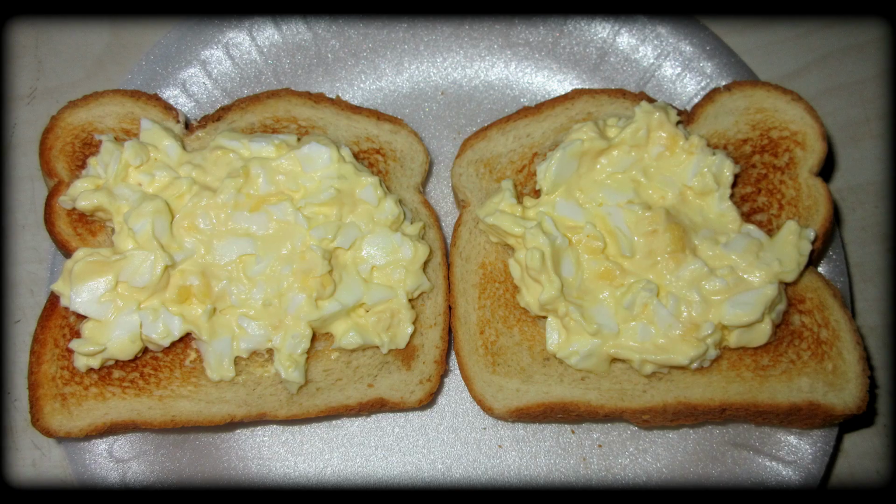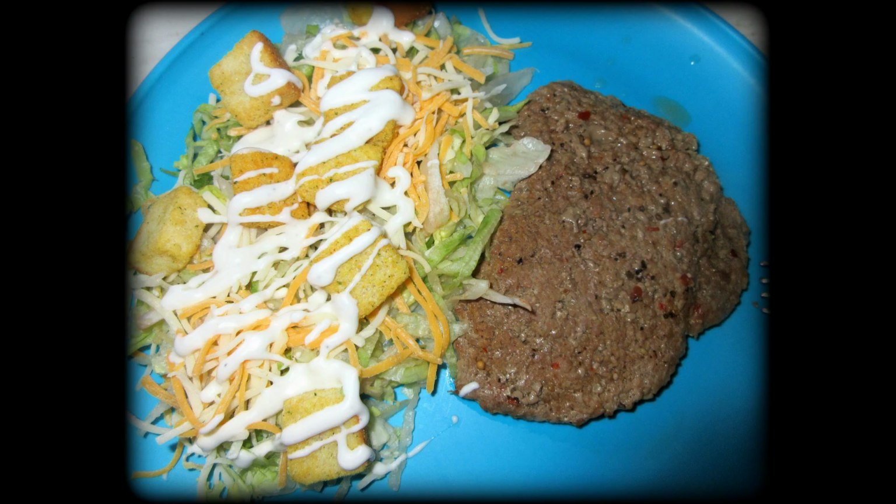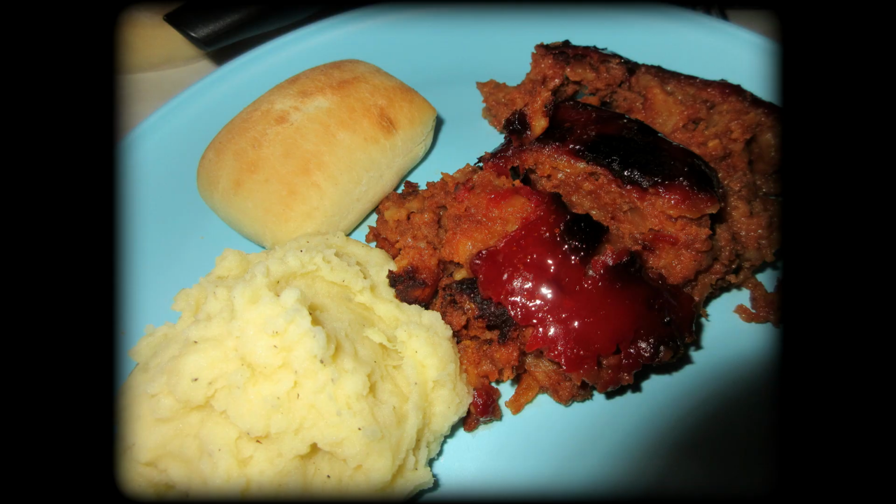Now this was like a lunch idea, but I still wanted to share it with you because you could eat this for dinner. You could anytime, but this is egg salad. So basically you just chop some eggs up, add some mayonnaise, toast some bread, and voila. Quick and super filling. Cube steak marinated with a side salad. This was meatloaf and mashed potatoes and a roll.